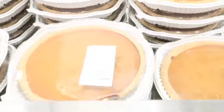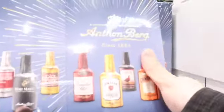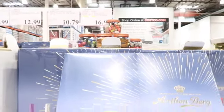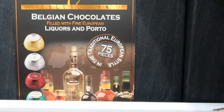And oh my gosh, look what they have in stock. This is my favorite time of the year. $5.99 for a giant, delicious pumpkin pie. 64 mini bottles of the chocolate-filled liquor from Crown for $16.99. And then they have the Belgium chocolates liquor, 75 in there, for $16.99 as well.